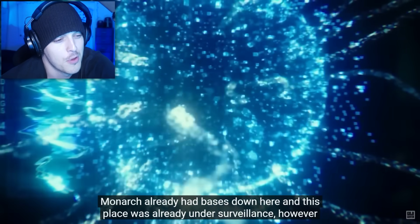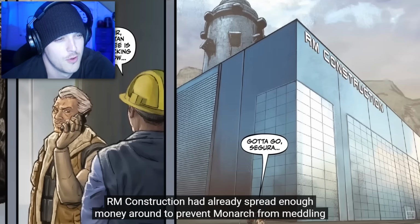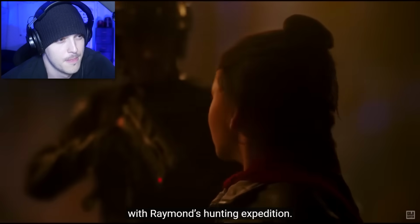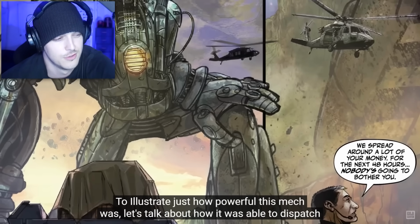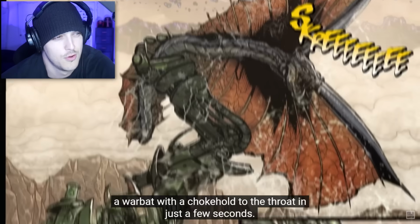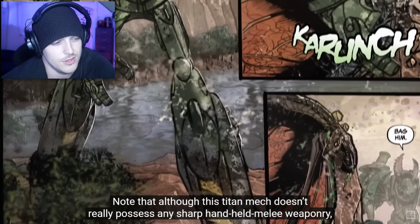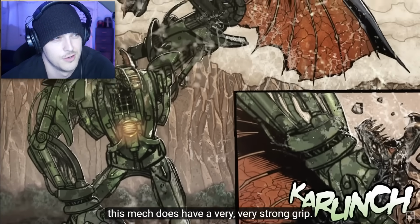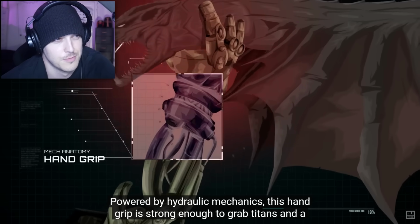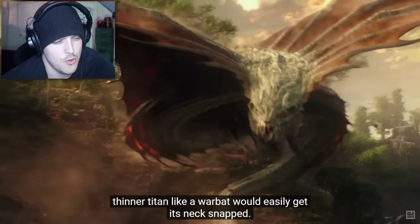Monarch already had bases down here, and this place was already under surveillance. However, RM Construction had already spread enough money around to prevent Monarch from meddling with Raymond's hunting expedition. To illustrate just how powerful this mech was, let's talk about how it was able to dispatch a warbat with a chokehold to the throat in just a few seconds. Although this Titan mech doesn't really possess any sharp handheld melee weaponry, this mech does have a very, very strong grip. Powered by hydraulic mechanics, this hand grip is strong enough to grab Titans, and a thinner Titan like a warbat would easily get its neck snapped.